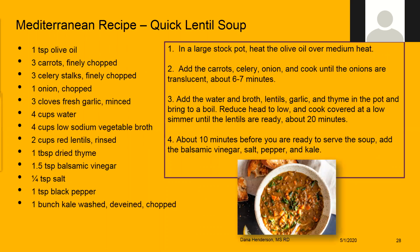And so the second recipe that I pulled for everybody today is the quick lentil soup. It's a one-pot meal, and I was inspired to include this because last week it was kind of cold and rainy, and so I wanted something warm to eat. But here again, the quick lentil soup incorporates our vegetables. It incorporates our legumes, which is our lentils in there, and with very simple seasoning.